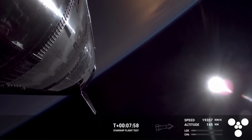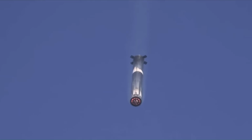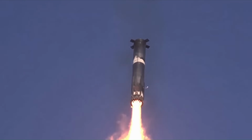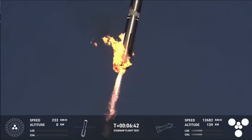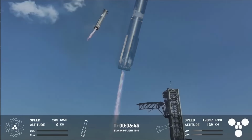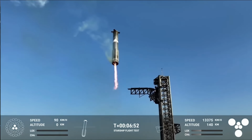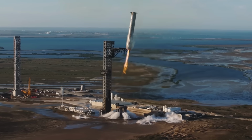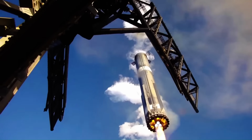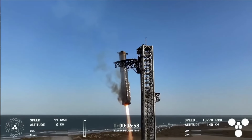Meanwhile, Super Heavy executed its boost-back burn and began descending toward the Gulf of Mexico for landing. During the landing burn, only one of the three engines reignited, showing that the other two had failed. However, the booster still managed a controlled splashdown, showing improvements in reusability. Cameras at the launch site captured the descent, confirming that the booster's guidance and control systems worked well.